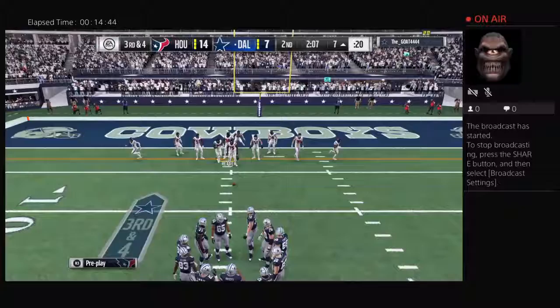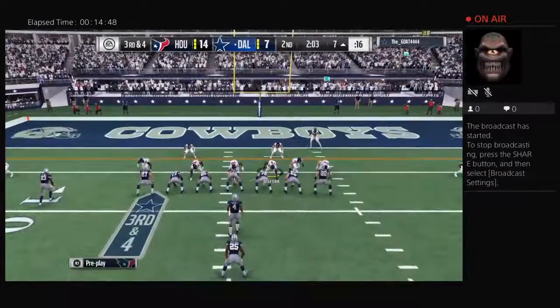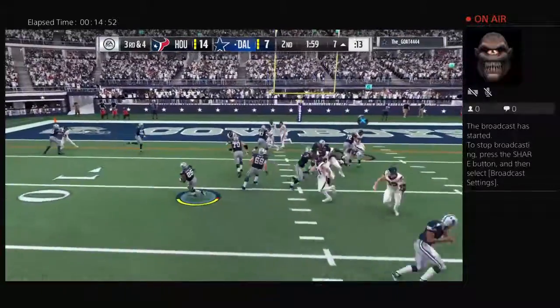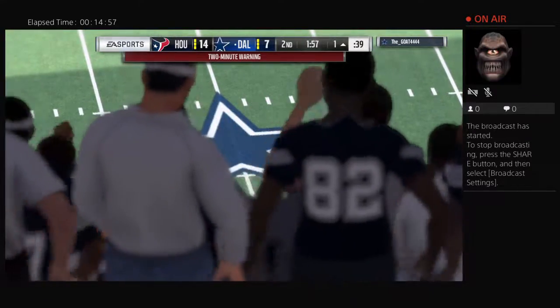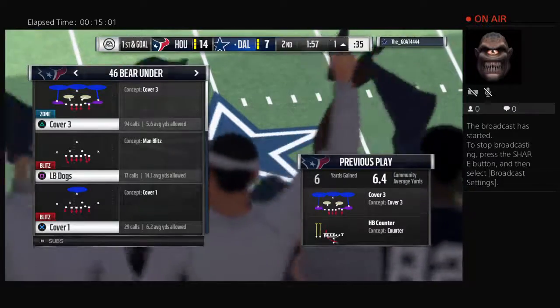Here's the 7th play of this drive. This is 3rd and 4. On the run, Dunbar. He didn't get the touchdown, but he did get the first down as he's tackled at the 1.